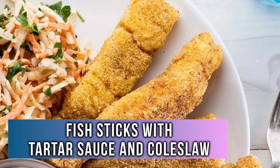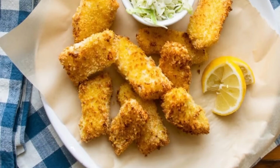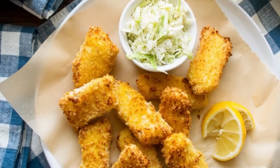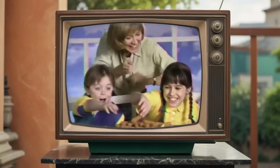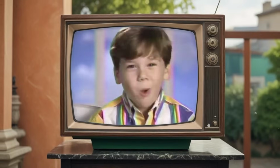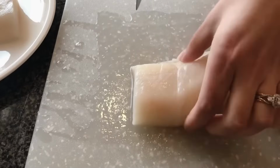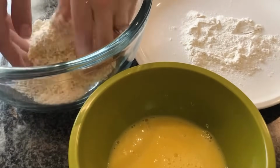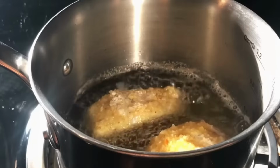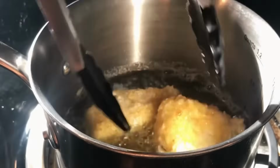Fish sticks, those crispy, golden-breaded delights, have been a fixture of American family dinners since the mid-20th century. While their origins date back to the early 1950s, when commercial frozen food production boomed, fish sticks quickly became a go-to for busy families. Made from white fish, typically cod or pollock, these little rectangular pieces of seafood are battered and deep-fried to perfection, making them as crunchy on the outside as they are tender on the inside.